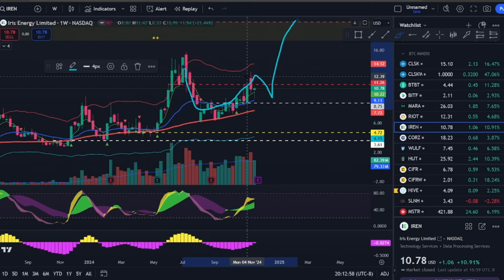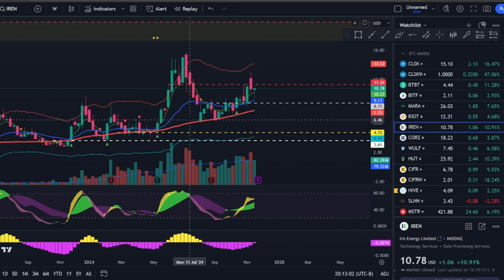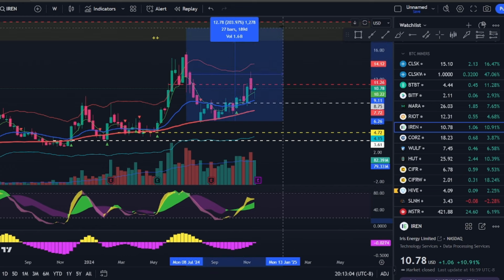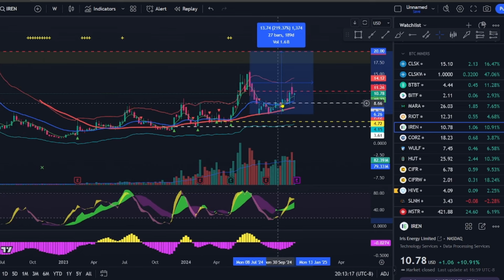And that cup and handle, let's see how high it could potentially take us. It could take us as high as, boop. What is that? Yeah, that is just over $20. Just over $20 is where we would be looking at that. That's very, very exciting here. So if this ends up being what I think it is, yeah, we could be at $20 real fast.